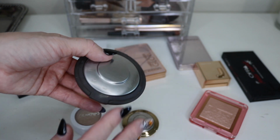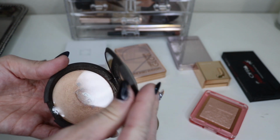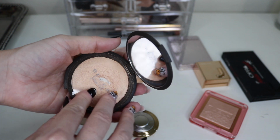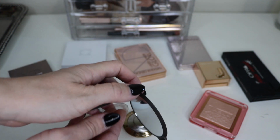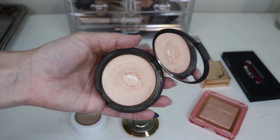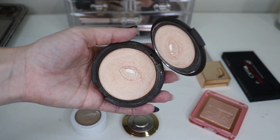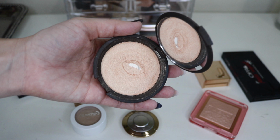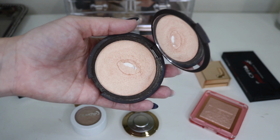Another Becca highlighter, and perhaps the one that put the Becca highlighters on the map, sorry I don't want to blind you, is this one by Becca and Jaclyn Hill. This was the Champagne Pop. As you can see, I have a big dip in it. This is the only highlighter that I think I ever hit pan in. At the time, it was my only highlighter. I used it every single day.